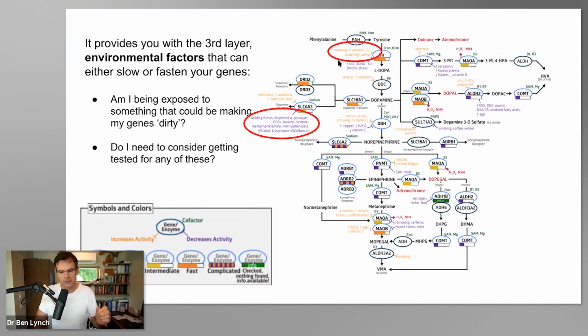It depends. And when does it depend? Well, that's what we're going to get into later at this higher level. I just want to give you the snapshot of that. So do you need to be considering testing for any of these?